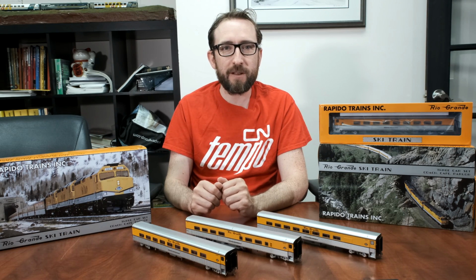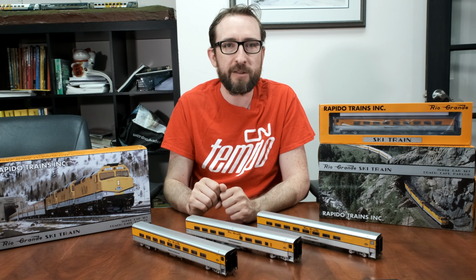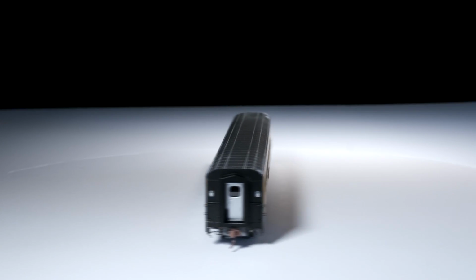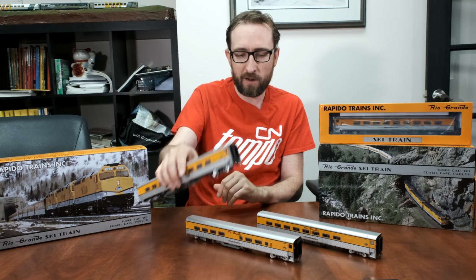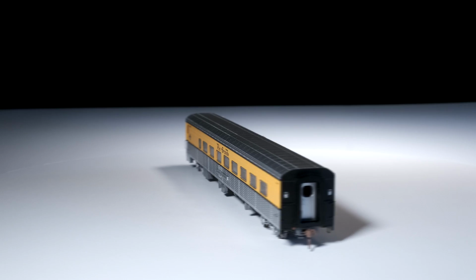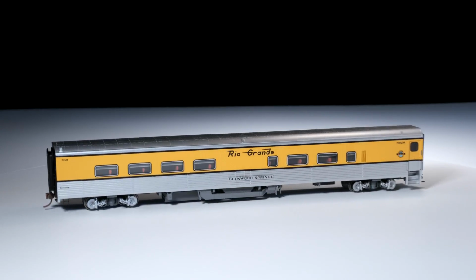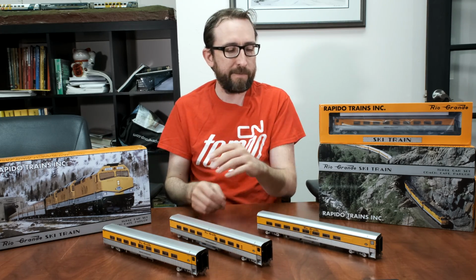All right, now that I have those unboxed, we've got our 3 different versions of the ski train cars sitting right in front of us here. So let's start with the coach. This is the standard coach that was used on the ski train. Next is the Parlor Club. They have a bit of a different window arrangement. They had a little snack area right in the center of the car there. And finally, we have the snack coach.